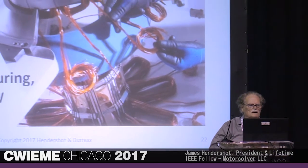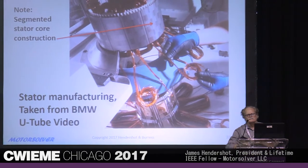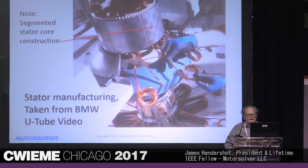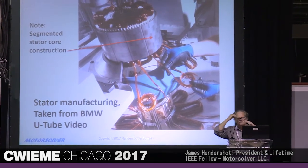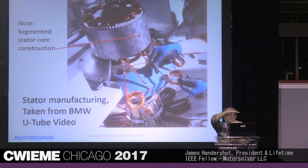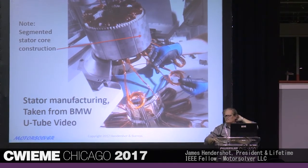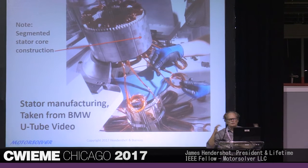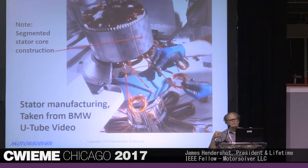Here are some pictures of the stator, but what I want you to look at is the bricks. See the bricks in the stator? The stator is made up of little arc sections, partially arc sections, that are stamped in the die. Here's a strip of steel, and they're stamped like this in the die. So I don't know, maybe this is too much detail, but there's two kinds of electrical steels. There's oriented and unoriented.